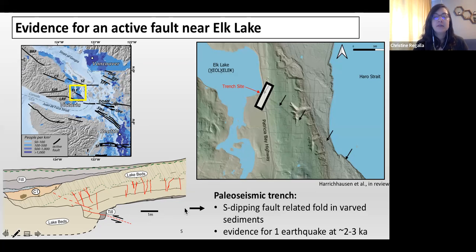But this thrust fault has produced a very lovely fault propagation fold in a series of varved lake sediments that provide really great stratigraphic markers of deformation through here. The other thing that we found is that there's one colluvial wedge preserved at this site. Again, the radiocarbon from this wedge provides evidence for one earthquake at about 2,000 to 3,000 years before present. And again, this was work by a former PhD student, Nick Herchhausen, and that paper has just been submitted, so hopefully it will be coming out soon.